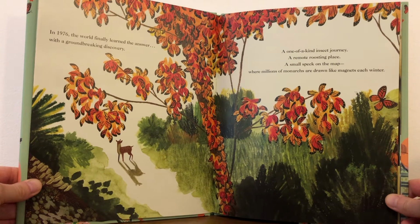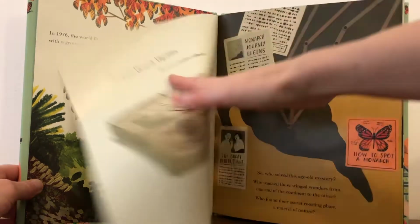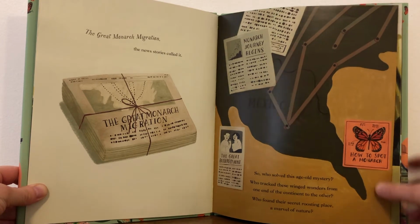In 1976, the world finally learned the answer with a groundbreaking discovery. A one-of-a-kind insect journey, a remote roosting place, a small speck on the map where millions of monarchs are drawn like magnets each winter. The Great Monarch Migration, the news stories called it. So, who solved this age-old mystery? Who tracked these winged wonders from one end of the continent to the other? Who found their secret roosting place, a marvel of nature?